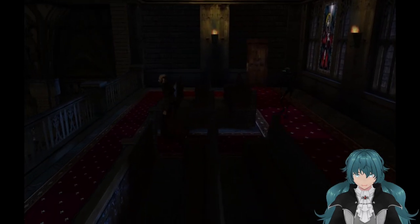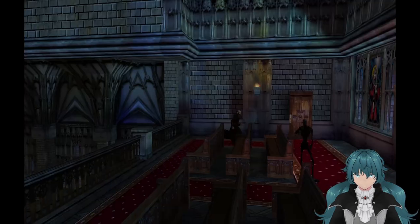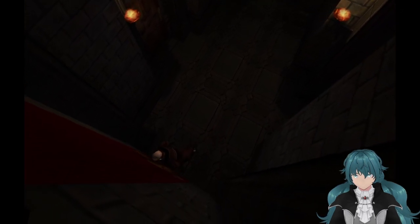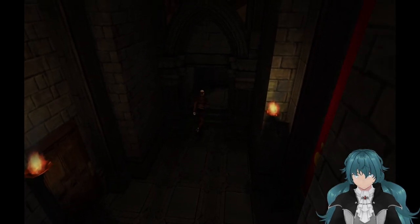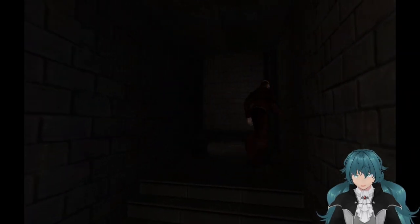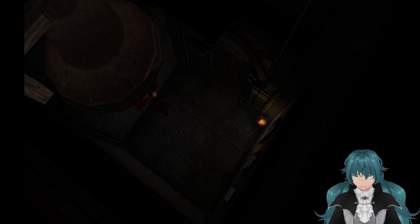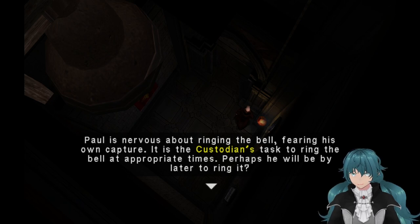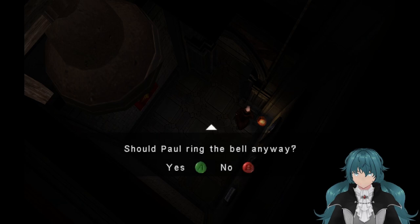A skeleton. I can't fight a skeleton. I'm just a monk. Oh, I've got some crossbow bolts. I guess I could throw them at them and hope one of them sticks into him. I don't think it'd work very well. All is nervous about ringing the bell, fearing his own capture. It is the custodian's task to ring the bell at appropriate times. Perhaps he'll be by till later to ring it? Yeah.